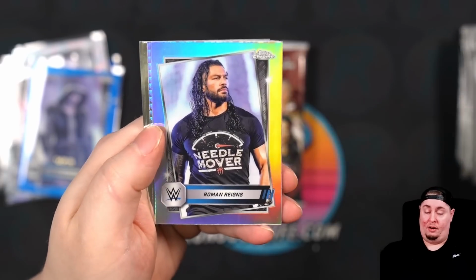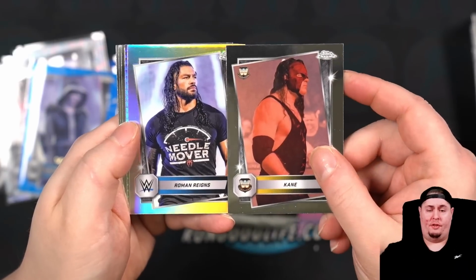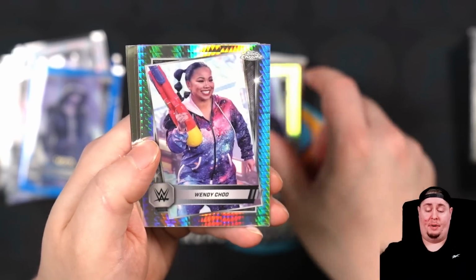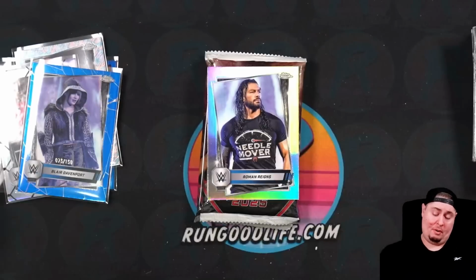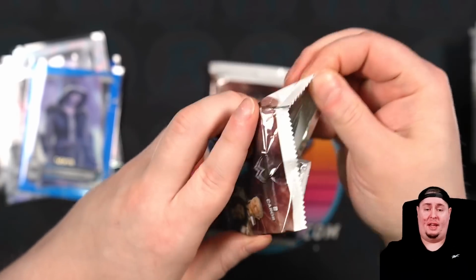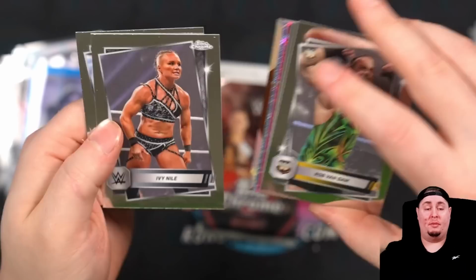We got a Roman, good looking photo for him. I'm noticing as I go through these, a lot of the photos are zoomed in. You can't really tell what moment or what pay-per-view it's from. And I think that's one thing that Panini really got right, was capturing memorable moments that we all remember. I really think they nailed that. Just some of the photography and just getting the whole scene, not just getting the wrestler, but getting the whole scene. So maybe Topps has something like that planned for, let's say, Stadium Club, if Stadium Club is a thing for WWE.